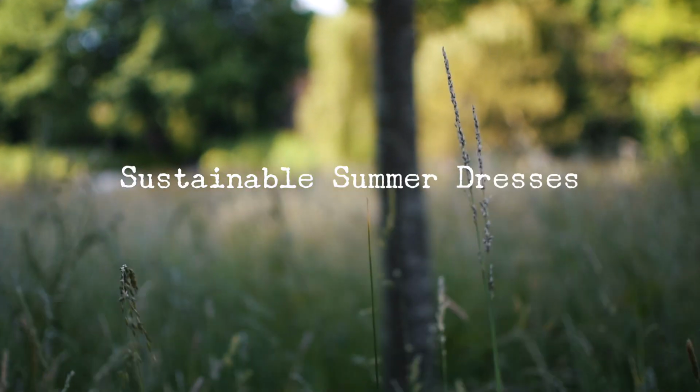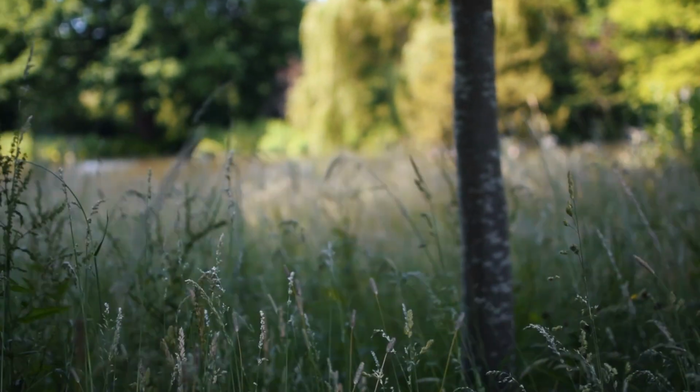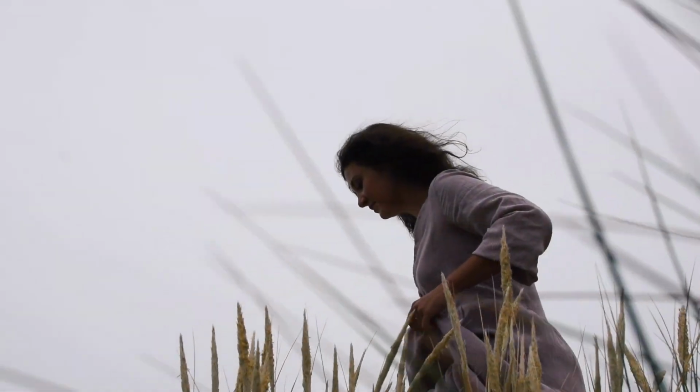During summer, I feel like spending basically all my time in dresses. And that is why I want to show you my three favorites of this season, all from sustainable fashion brands.